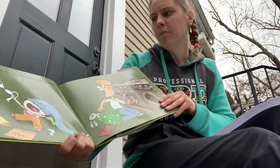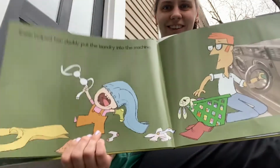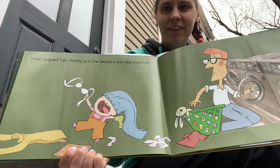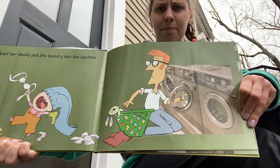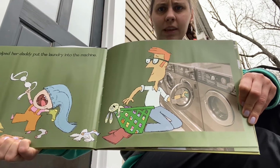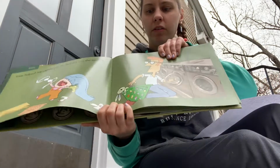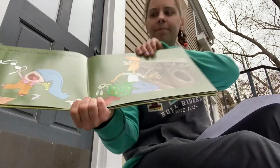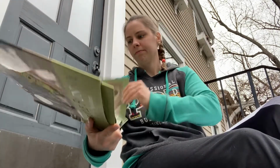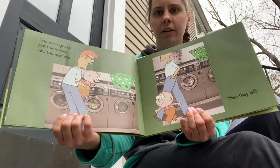Trixie helped her daddy put the laundry into the machine. Oh, look at that picture. Do you think she's really helping, or do you think she's having fun with the laundry? Look in that basket. Do you see something that might not belong? What does this look like right here? Let's see. She even got to put the money in the machine. So her daddy helped her there.